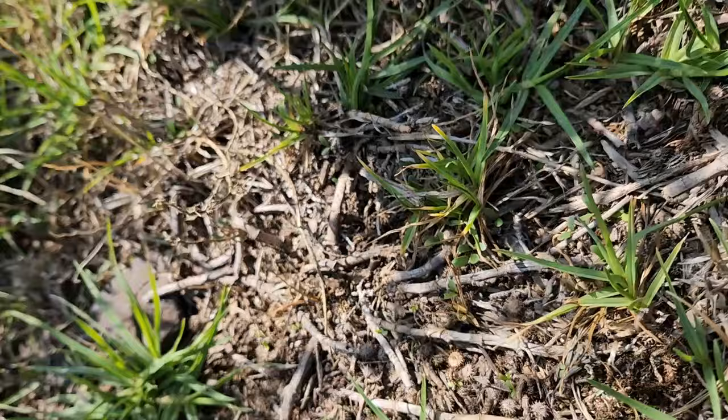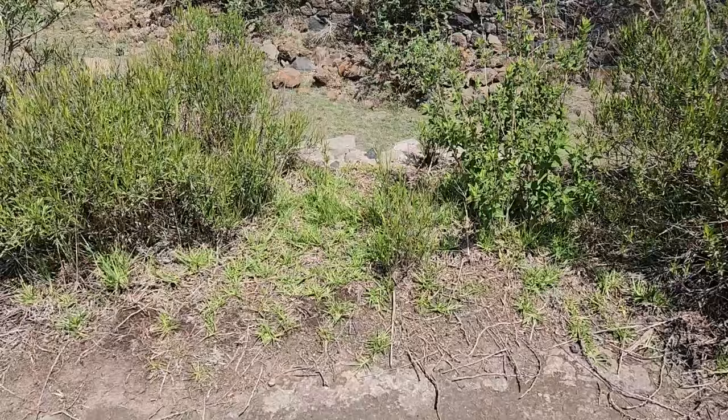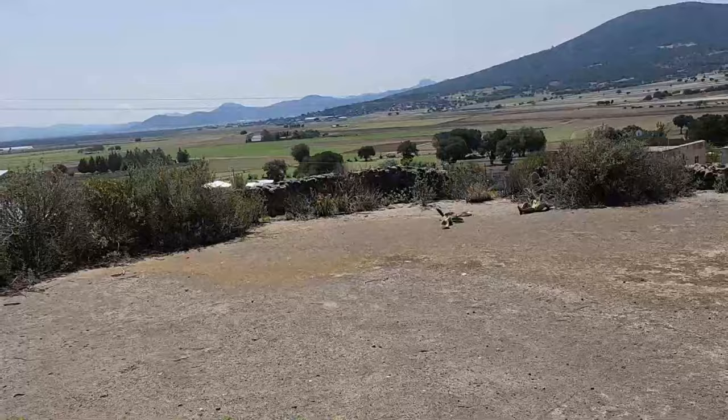Wow, the top is completely flat. I thought there would be a big hole in here. Probably they filled it up with dirt. But the view from here is fantastic.